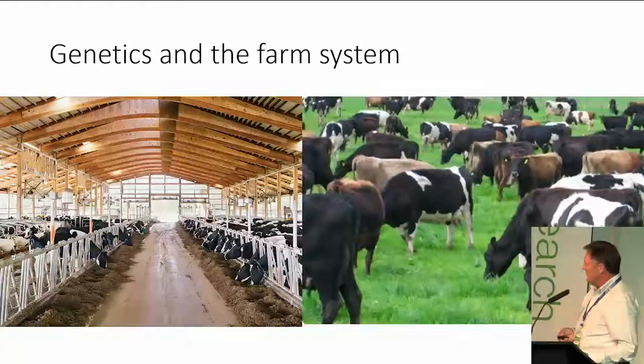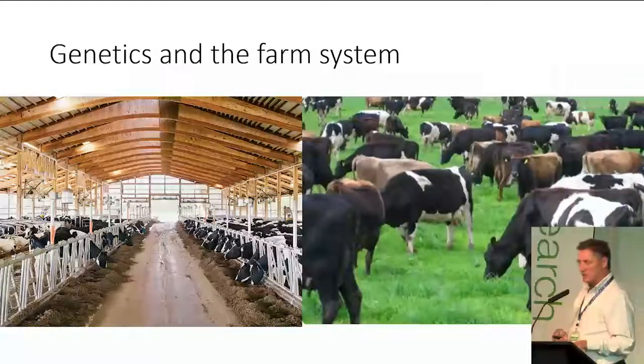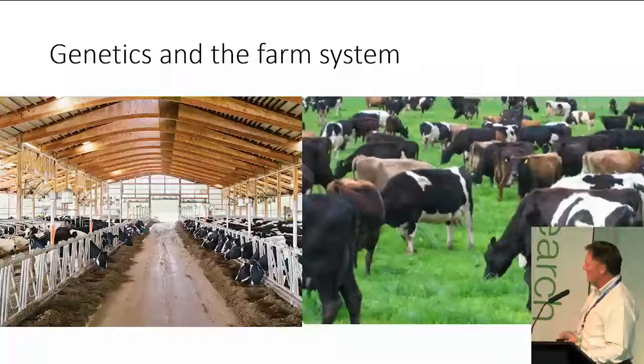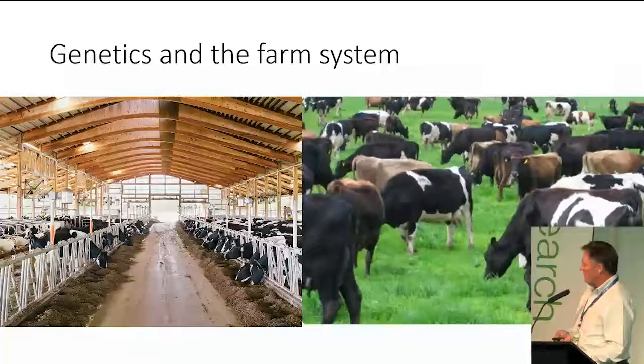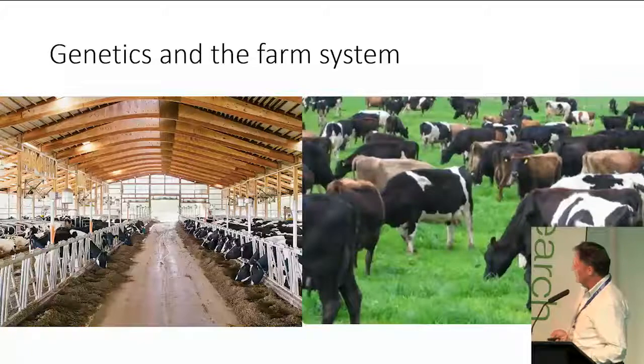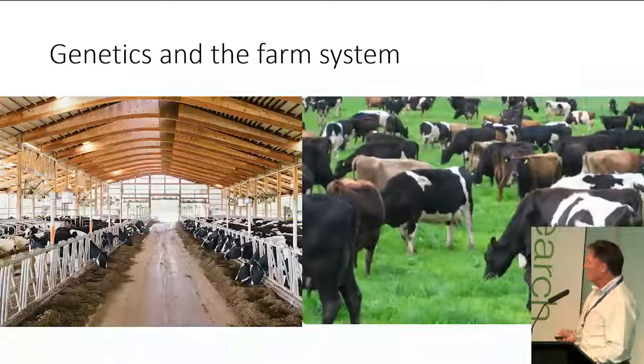Extending this analogy with cows a bit further, it's vital that the genetics be integrated with the farm system. So on the left you see a typical European or North American type system, and on the right, more of a New Zealand system. Notice a lot of black and white cows on the left, and more multicoloured ones on the right.